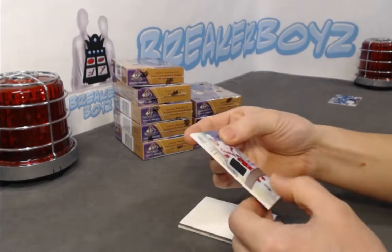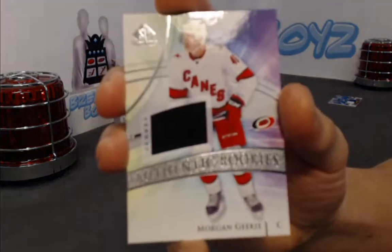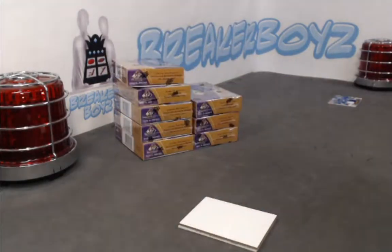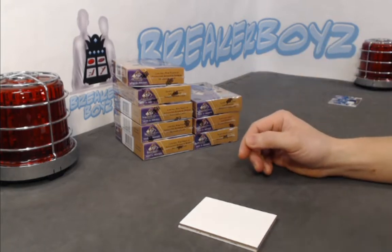All right, next we have an authentic rookies of Morgan Geekie. Authentic rookie jersey, Morgan Geekie, not numbered. All right, we have a pretty big rookie coming up, and it's autographed. Looks like a newbie to us, so congrats, and thanks for joining our break. We have a pretty sick card.